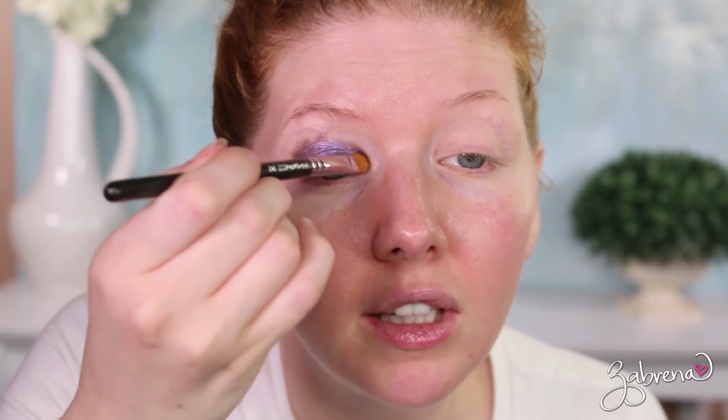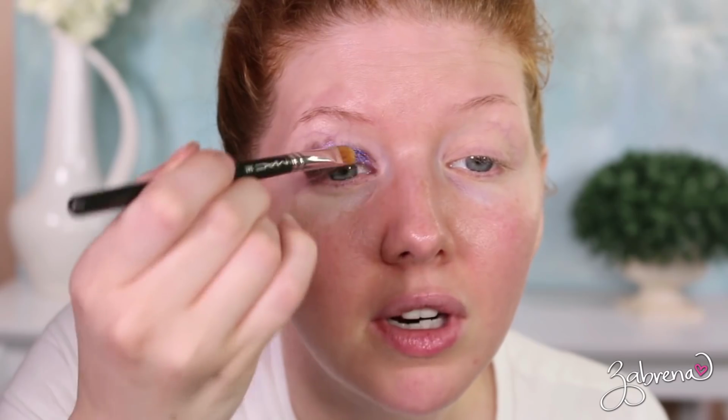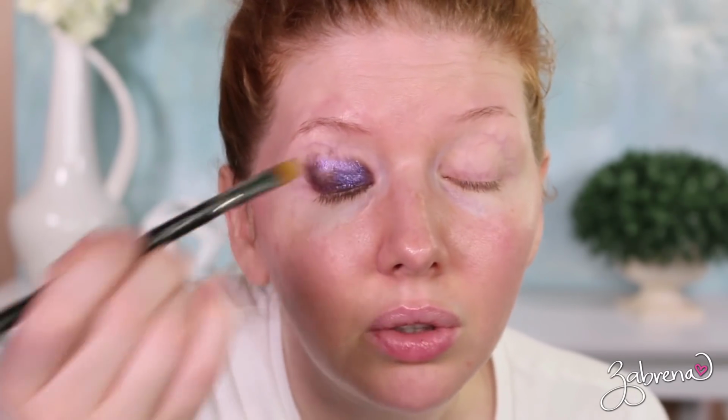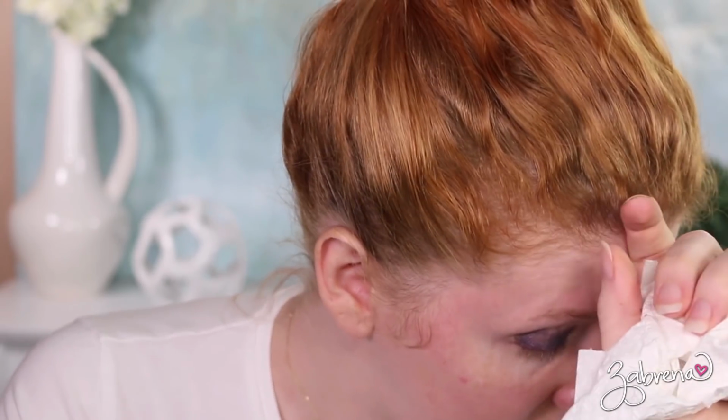Taking a brush, this is the MAC 242, I'm going to fill in the inner corner where it's impossible to reach with your finger there. And I'm also going to, ooh. Well, that was interesting. Started getting a stinging, burning sensation in my eyes. And now my eye feels like it's on fire. It literally feels hot on my lid.